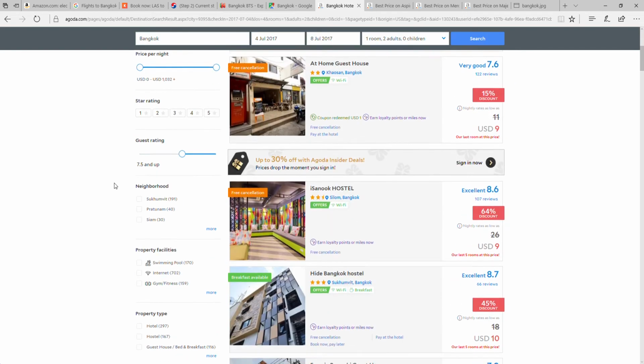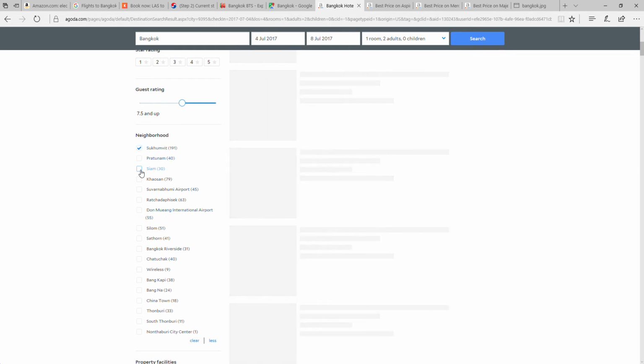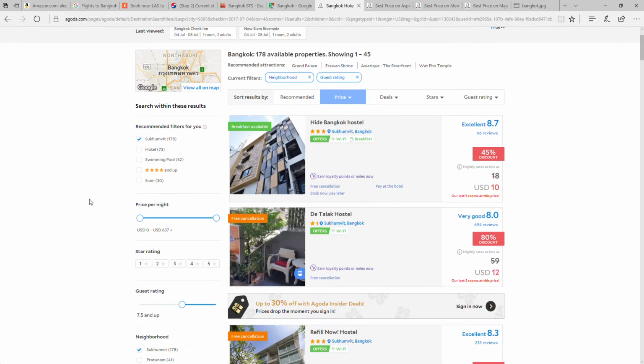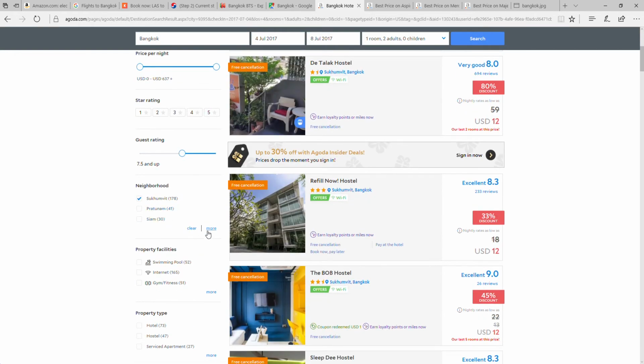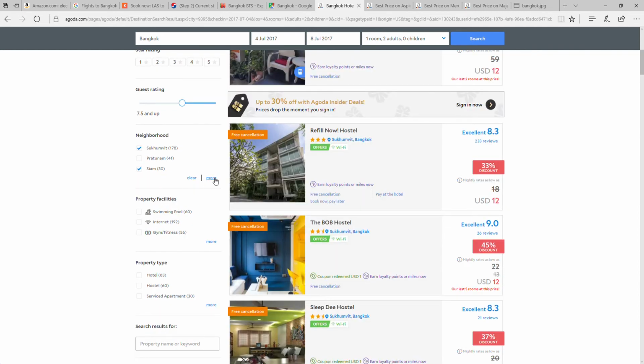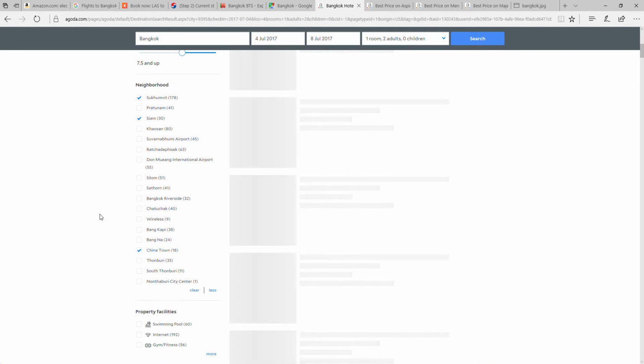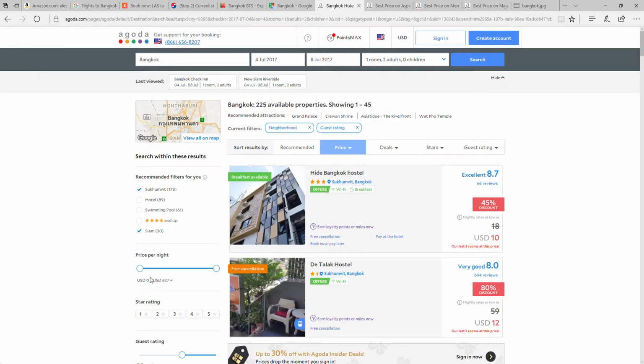And then another good filter is the neighborhood. So having looked at the BTS map, I know I want something close to a BTS. So Sukhumvit. Let's go back down here. More. Siam is a good place. And there's one. Chinatown sometimes has some good spots. So I know the area.